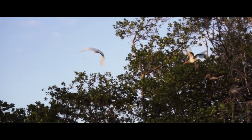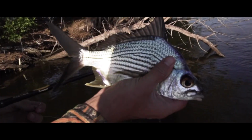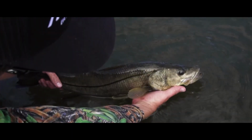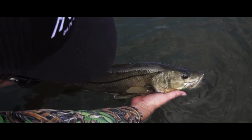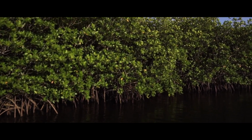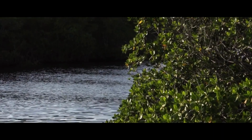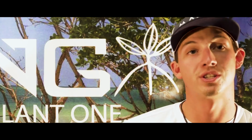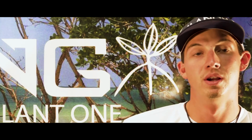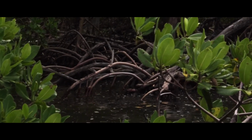Mangroves provide habitat for bird species. These are rookeries for them. We have habitat for fish. So the roots that go into the ground, we call those prop roots on the red mangroves. They provide habitat at high tide for the fish to go up and hide. They also provide structure for oysters and barnacles to grow on. And then they also hold our sediments in the ground. So they help with soil erosion and they help with sediment overload.